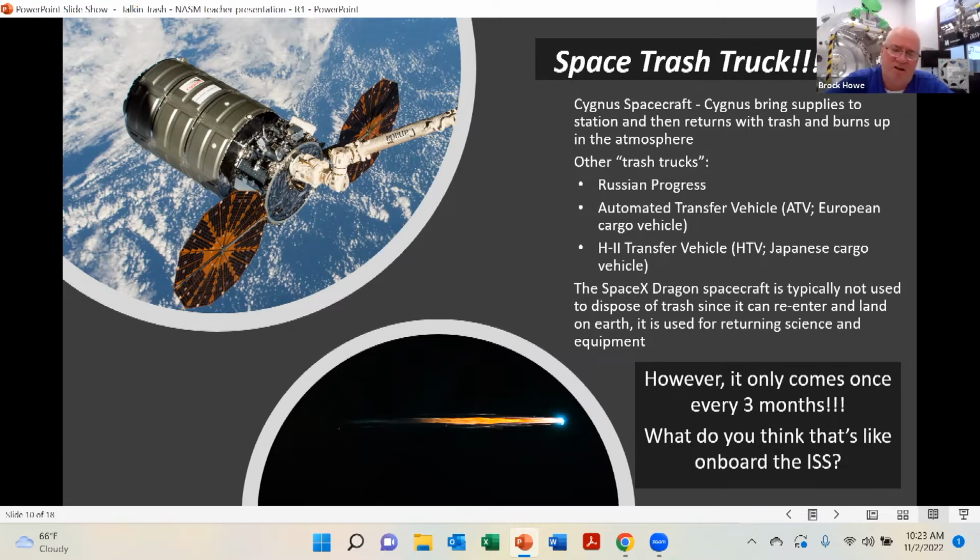Those don't fly very often, but the Cygnus is on a regular resupply mission, but it only goes about every 3 months. So holy cow, instead of 1 day a week or 2 days a week where you get your trash picked up by the curb, it's 3 months of trash collection. That's a long time to be collecting trash, right? So what do you think that looks like as far as the living conditions the day before the trash truck shows up? You can imagine the buildup of all those things.